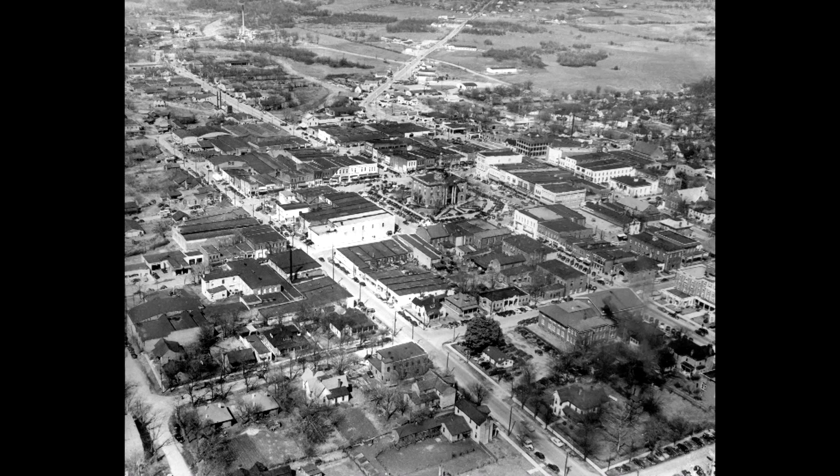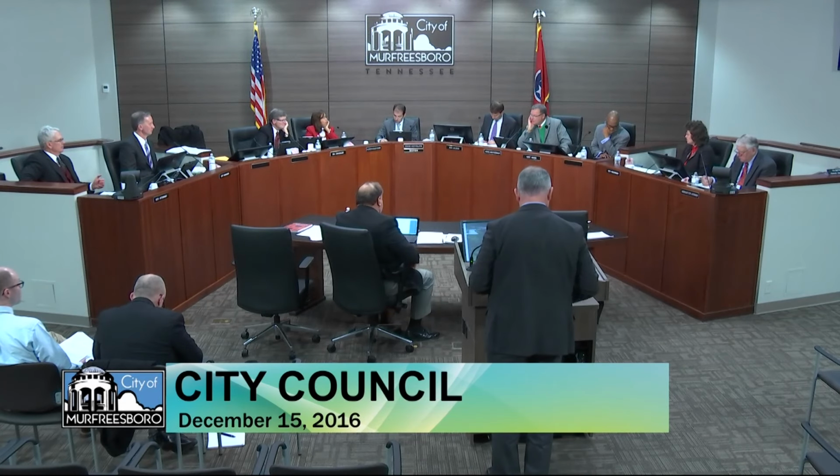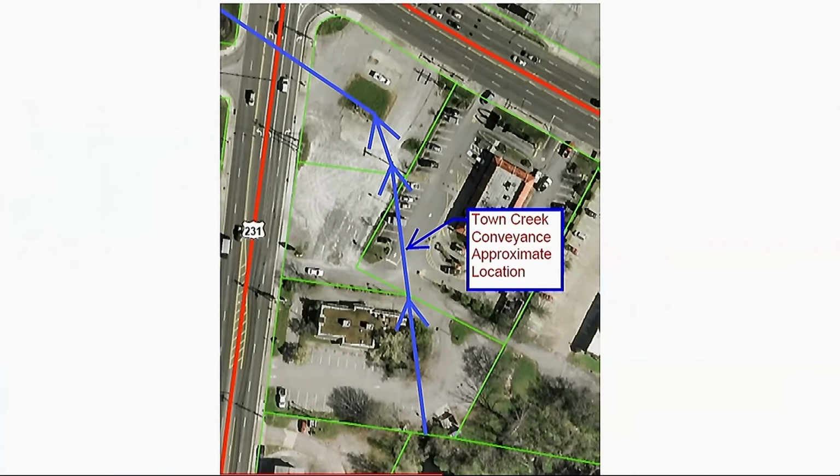Town Creek was placed in culverts as part of the development and redevelopment projects in the 1950s and 1960s. Murfreesboro Assistant City Engineer Sam Huddleston addresses the City Council about this project. This is the intersection of Church Street and Broad Street. The blue arrows there show the current location of the Town Creek conveyance.